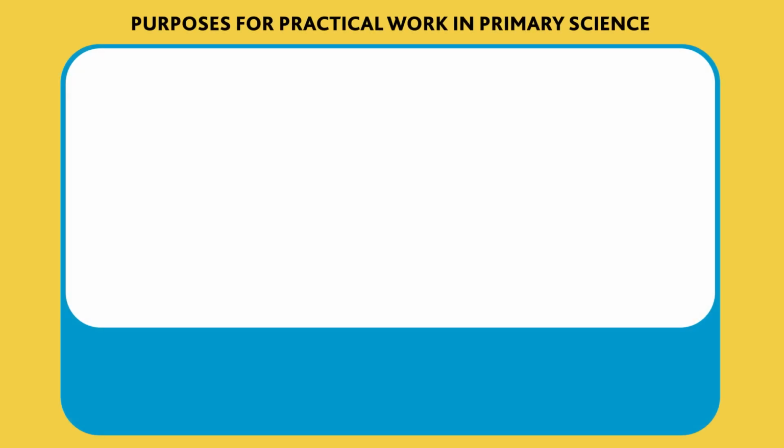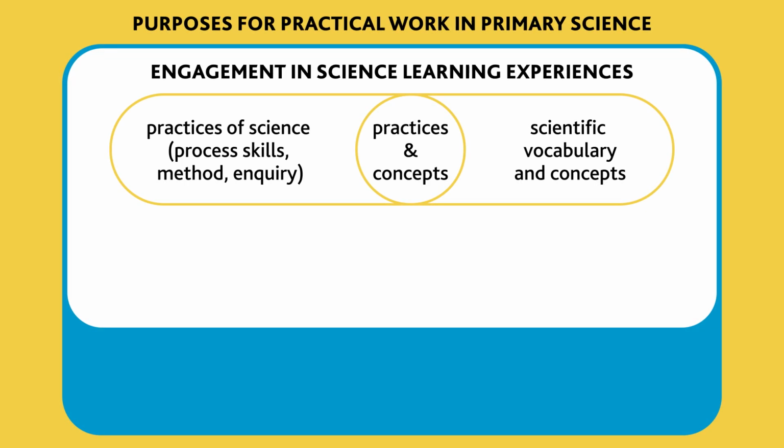Sometimes we're trying to focus on the practices or the concepts, but other times we're trying to do both, to support the children through the practical work to apply their scientific vocabulary and concepts but also develop their practices. Like when they're drawing conclusions, but also using the scientific vocabulary. This has both science practices and concepts in action. These are the main reasons we're doing practical work in primary science.